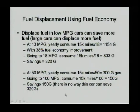However, if you have a car that is already close to 50 mpg, like the Toyota Prius, and you drive the same distance per year, you're going to consume only 300 gallons of gas. And if you go to 100 mpg, which doubles the mpg on the car, for the same distance you're going to need 150 gallons of gasoline per year. So the savings on this one is 150 gallons of gas. There's no way you can save more than 300 gallons of gasoline because your annual consumption is only 300 gallons at 50 mpg. So there's no way you can save the same amount of gasoline as converting a large car into a high fuel economy car.